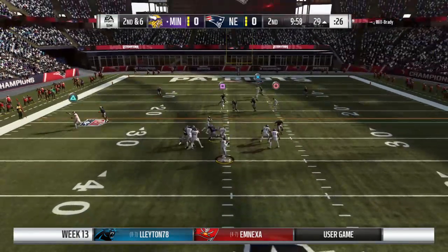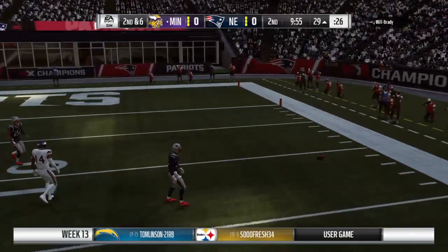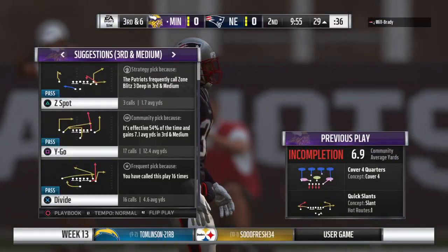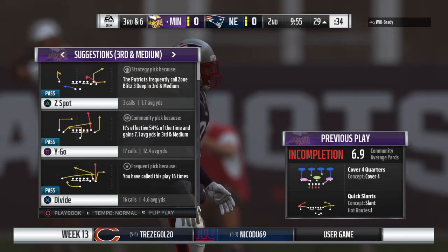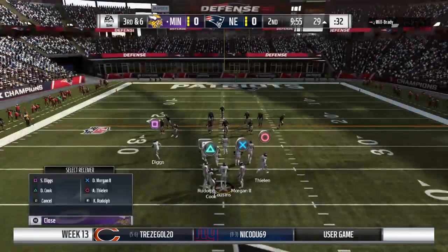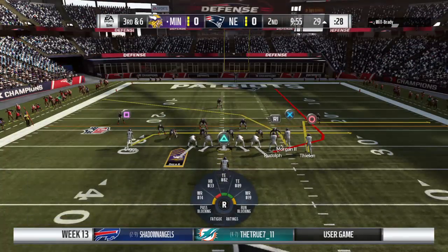Working out of the gun, Cousins. And his throw is incomplete. Stefon Diggs, his intended receiver, and it's third down. The man's getting a little loose with the football there, right? Interception before, almost had one here. He's got to start taking better care of it. Yeah, really should have been back-to-back drives with interceptions.